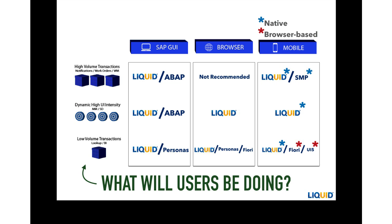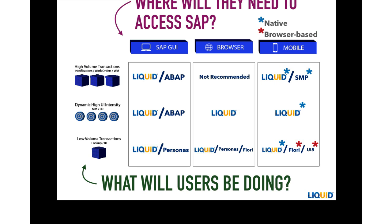We'll contrast that with the second question, which is, where will my users need access to SAP? The question here, really, in the context of supply chain management, is how advantageous is it to have SAP be mobilized for certain of my end users? And based on your answer to those 2 questions, you can start to see which of these solutions may be more appropriate for your needs.